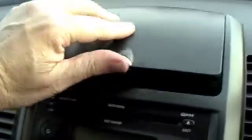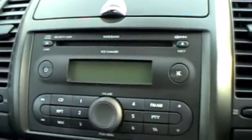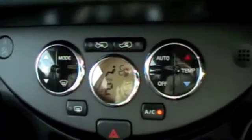It's a family car, of course, so if you're travelling, you've got a document case at the top there to put your passports, tickets, that sort of thing, ferry tickets that you might be travelling with, campsite stuff, hotel reservations. Then the radio and CD player as we come down, and then at the bottom here we've got the controls for the heating and ventilation.